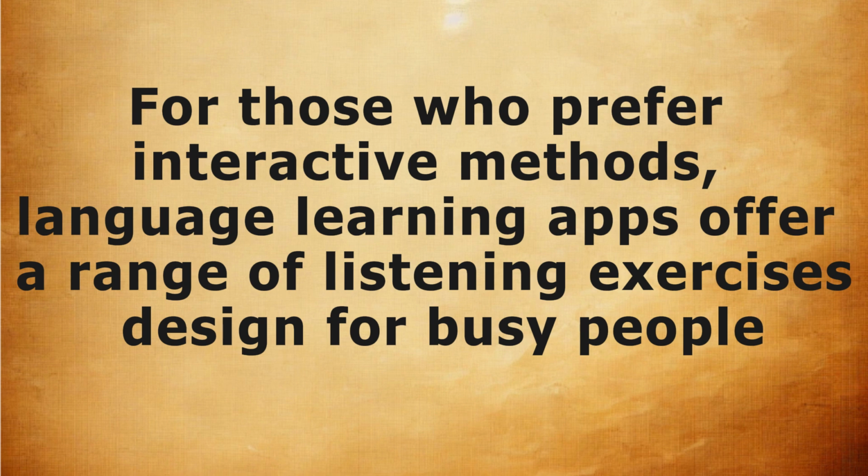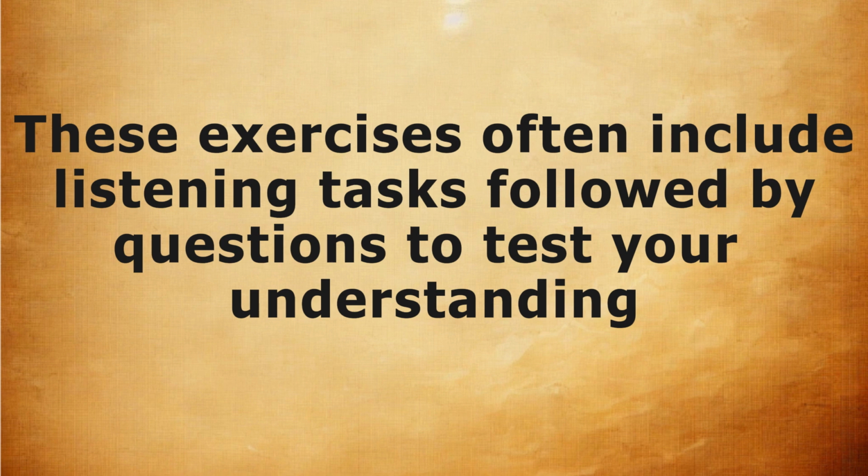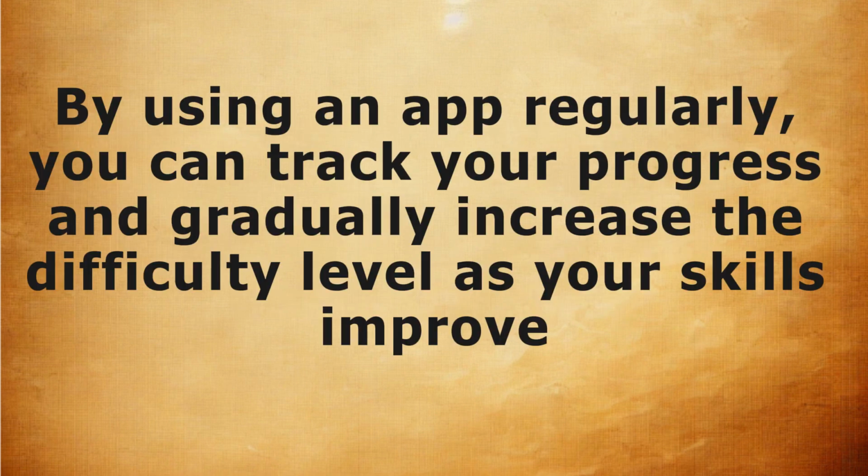For those who prefer interactive methods, language learning apps offer a range of listening exercises designed for busy people. Many apps break down lessons into short segments that can be completed in just a few minutes. These exercises often include listening tasks followed by questions to test your understanding. By using an app regularly, you can track your progress and gradually increase the difficulty level as your skills improve.